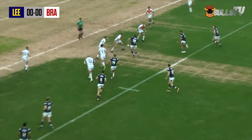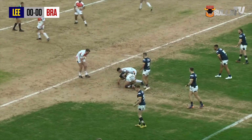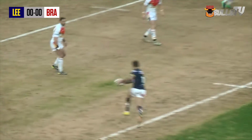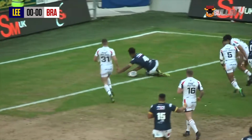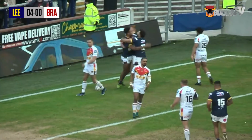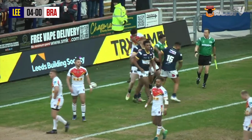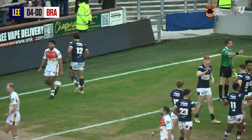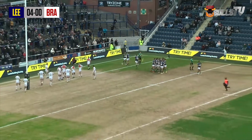O'Connor in at dummy half. Good defence though from the Bradford Bulls. Good tackle there from Fenton Rogers, as Leeds look to open the scoring here. They're through the gap and they are going to open the scoring. Over in the corner, it is Leon Ruin. It was a lovely ball from Rick Tyler. And Leeds Rhinos number four, Leon Ruin opens the scoring.